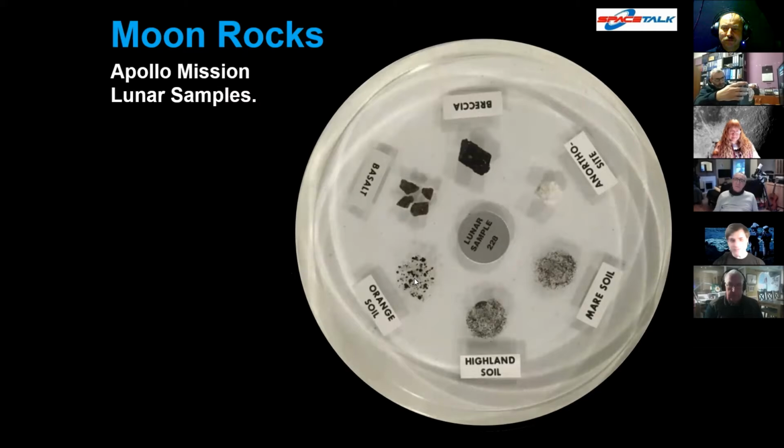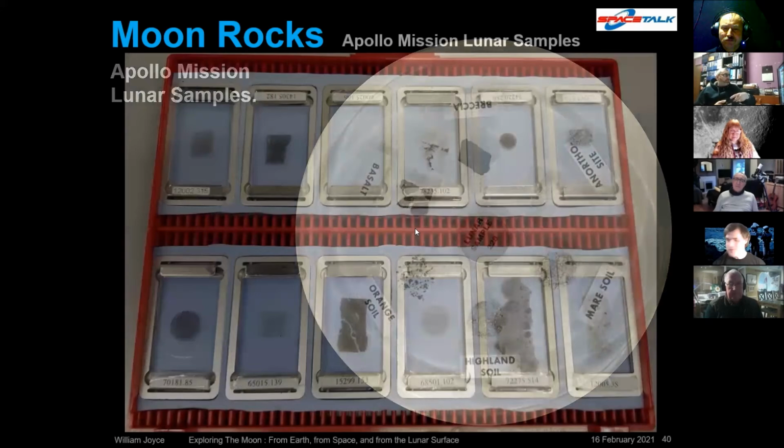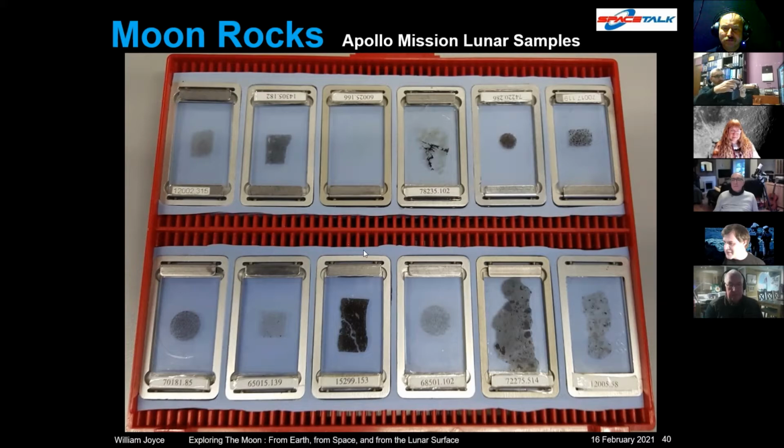You can also get moon rocks from the Apollo missions as microscope slides, and this is a picture I took when I was teaching at London University.